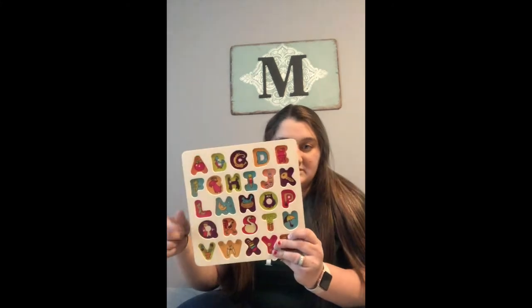So today I went and got some rice because I know how much we all love rice. And I took some of my puzzle pieces to my alphabet puzzle and I buried them inside the sand, okay? Some of them aren't very buried right now. I'm going to go ahead and bury those a little bit more. So we are going to dig the letters out of the rice. Cool? So once we dig them out, and don't make a mess, we are going to put them on our puzzle, okay? So let's dig and see what letter we come up with first.